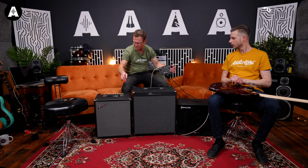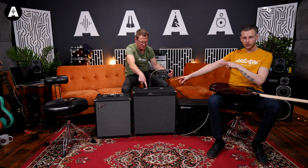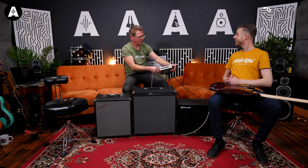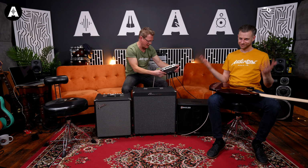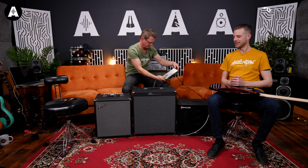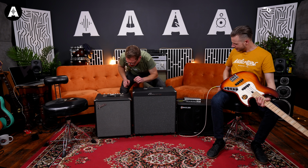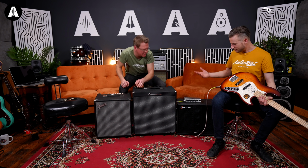The price. I said this one was 309. Yep. 309. We've got 499. 499. This little beauty, 169. 169 for that 200 watt amp. That's absolutely tiny. Great shout. So, no wonder that is very popular. Absolutely. So there you go. That's our top three.